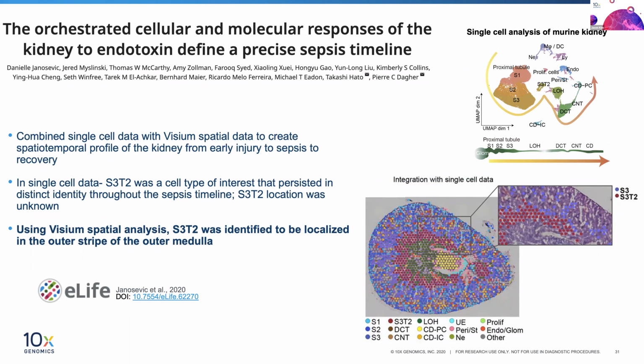And then finally, this group took that combined data approach through a time course of the kidney from early injury to sepsis to recovery. And they created this sort of spatiotemporal profile of each stage along the way. They identified a cell type through single cell sequencing that persisted through the entire timeline, but ultimately, again, they didn't know its physical location. So they were able to identify the cell was there at every point, but just where was it? And so using Visium, they were able to track sort of its location through the various phases. And they found those cells to be located primarily in the outer stripe of the outer medulla.